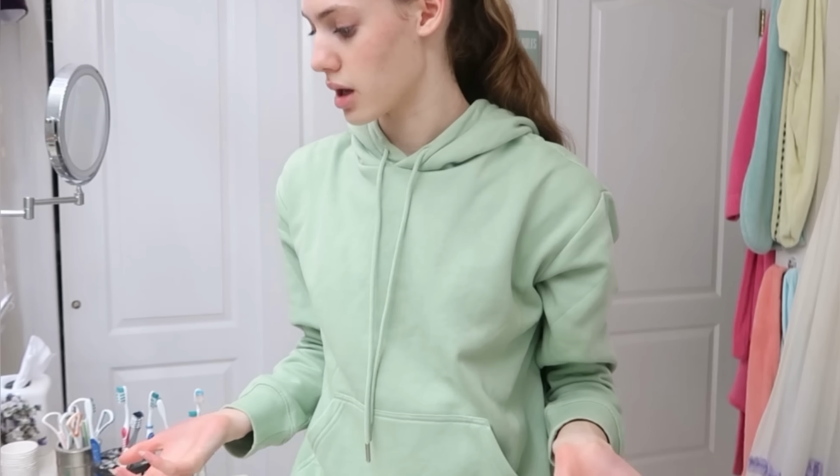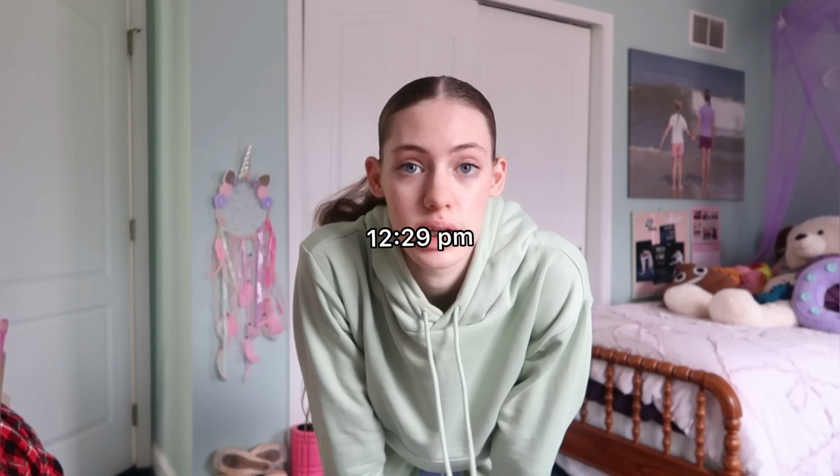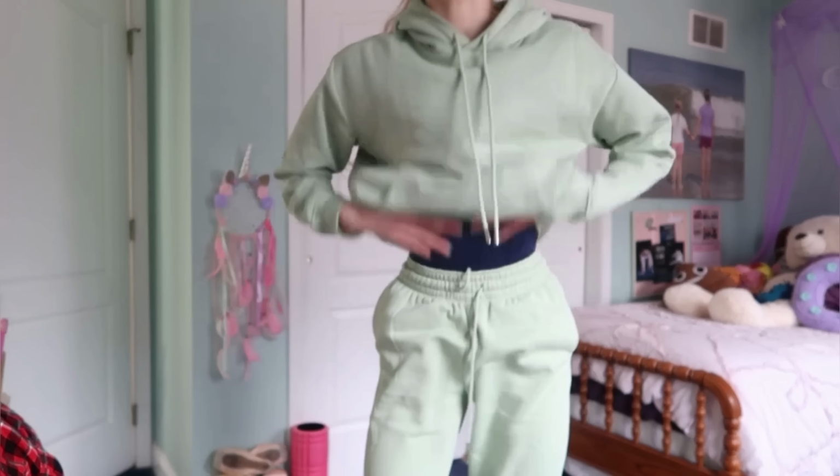Where's the hairspray? Oh, here it is. It's right in front of my face. That's it for my hair right now. Super quick and easy. Now I need to get changed into my uniform. I'm just gonna wear this set there because it's cute and comfy. It's currently 12:29 p.m. We have 1 minute and I just got my uniform on.